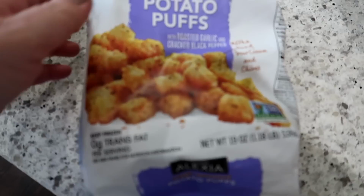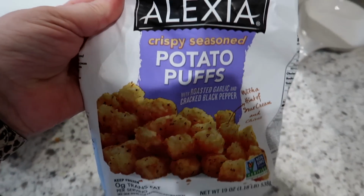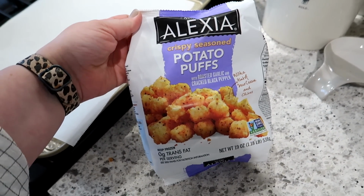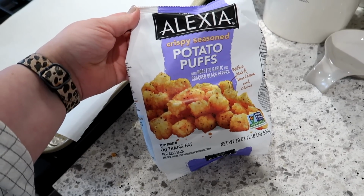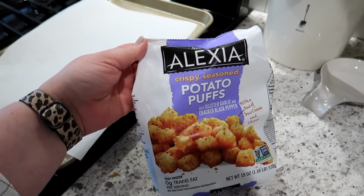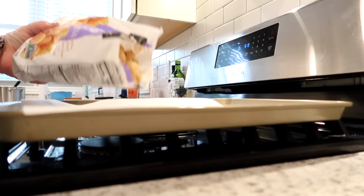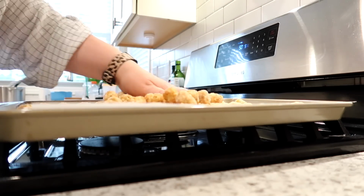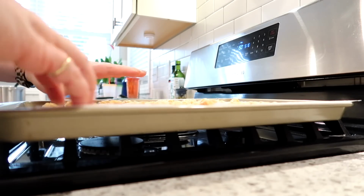Okay, back home, I'm going to share with you guys what I am making for dinner this evening. So I'm going to make some of these Alexia potato puffs. I get them from Thrive, but if you ever have the chance to try them, I recommend it because they, unlike regular tots, are sour cream and onion flavored, and they're really good. They bake up really crispy in the oven. So I'm just going to dump those onto a tray with some parchment paper and get those into the oven.